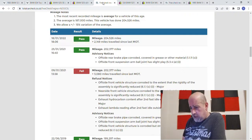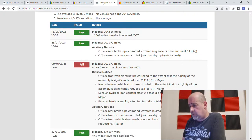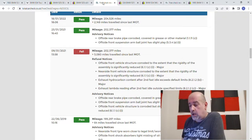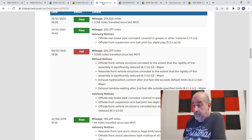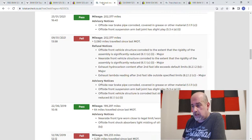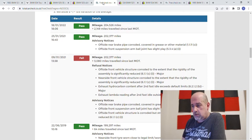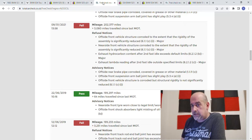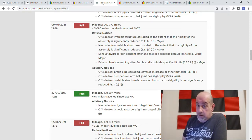It's untrue. And when I look at an MOT history, I don't instantly panic at fails. I look at what it's actually failed on. I mean, you've got a couple of passes there with some moderate mileage. And then we've got a fail, which was only last year. Let's just see. Okay, 2 passes. Okay, fair enough. Right, okay. Now, this is what I'm talking about. And remember, this is a perfect looking car externally.